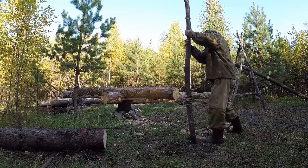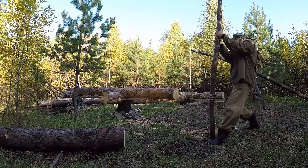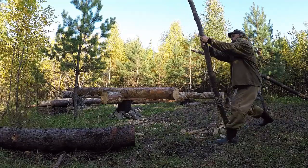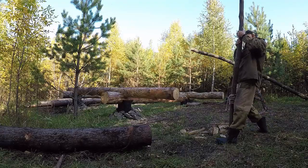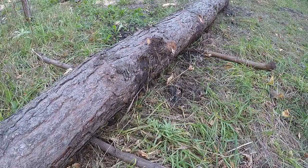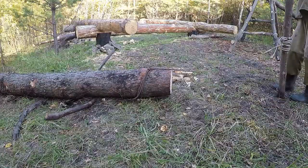I have a wife and 2 children. Recently, my wife and I decided to go live in the taiga, away from people and civilization. In 2 years, the children will grow up and begin to live separately, begin an independent life. That's when we leave. Until this moment, I want to build a house in the forest.